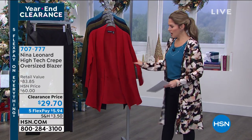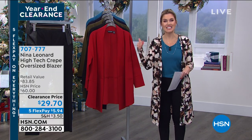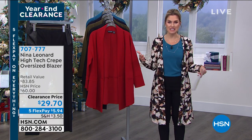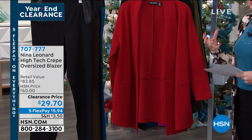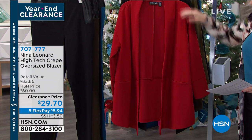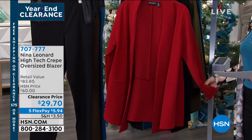Okay. We're going to talk about this high-tech crepe. If you notice, high-tech is a consistent fabrication in the Nina Leonard line. Why? Because it is a staple. It is because you as the customer love it. It is hardy. It stands up to washings and wearings, not fading, not pilling. You don't have to iron these. You can just wear them and go.